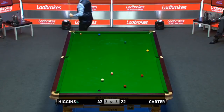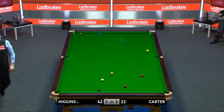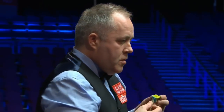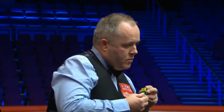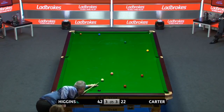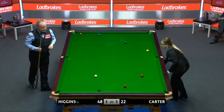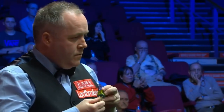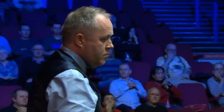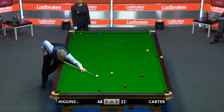Not there yet, 36, though. He missed a pink similar to this earlier, didn't he? Into that right middle. This will take a good piece of cueing. Another 6 inches of pace in the cue ball, this would be an absolute certainty. That was mental fortitude. Easy to over-adjust, second guess yourself.